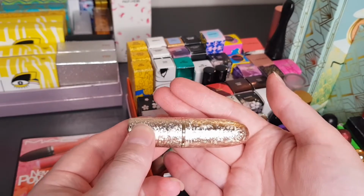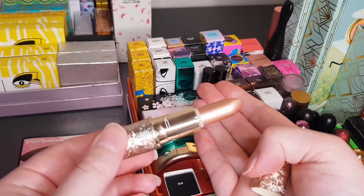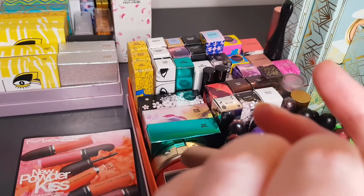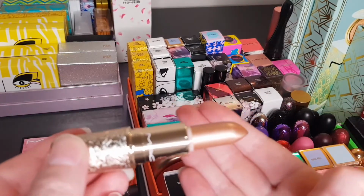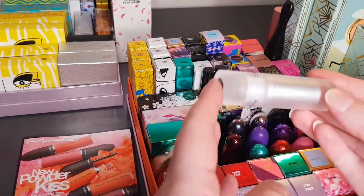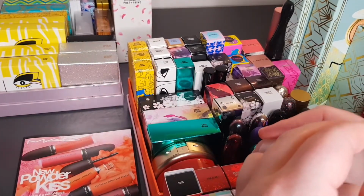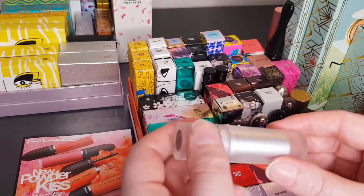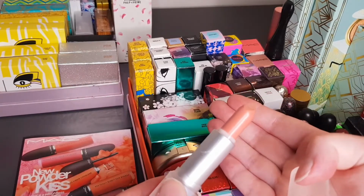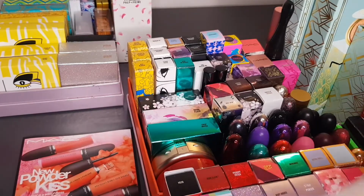Here's another one of those Snowball Collection lipsticks. Gorgeous shimmery color. It is called Warm Ice Frost Lipstick. This one at the back, I believe, is actually a part of their mainline range. It is the Fleur de Coral Luster Lipstick. I can't remember if it's part of their mainline range or not. But there you go. I can't remember what collection. If it is a collection, I can't remember which one it is.